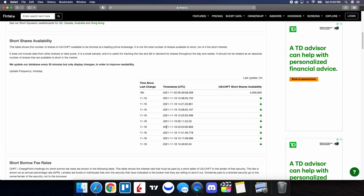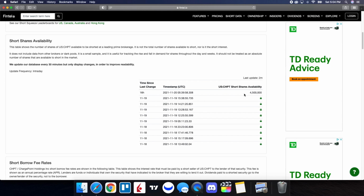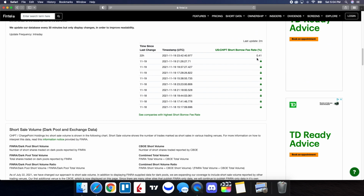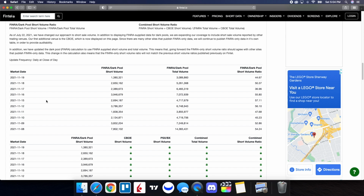Scrolling down further on the page, the short shares availability is at 4.5 million, updated 2 minutes ago, and for the short borrow fee rate, it is at 0.41%. When we take a look at the history of the short volume ratio, we can see for the close of the 18th, it was at 50.37. And then for the close on Friday, which just passed, it was at 44.67.